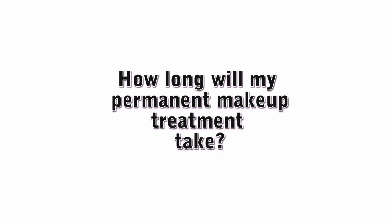How long will my permanent makeup treatment take? The initial consultation will take approximately 30 minutes. Your first treatment is going to take approximately 2.5 hours. And your retouch treatment, which is carried out 4 to 6 weeks later to finely tune your enhancement, takes between 1 and 1.5 hours.